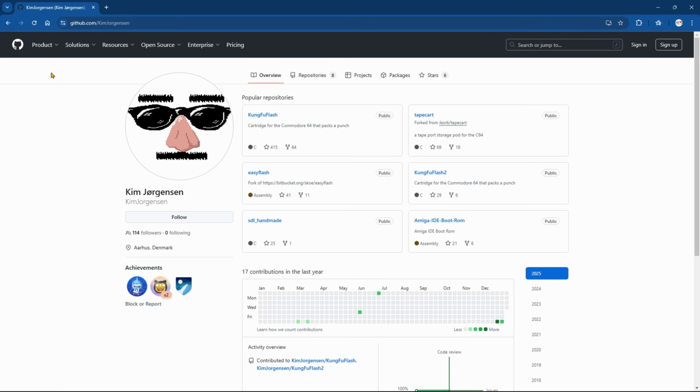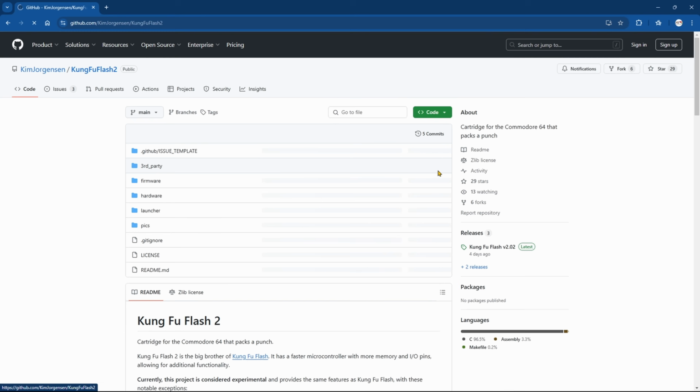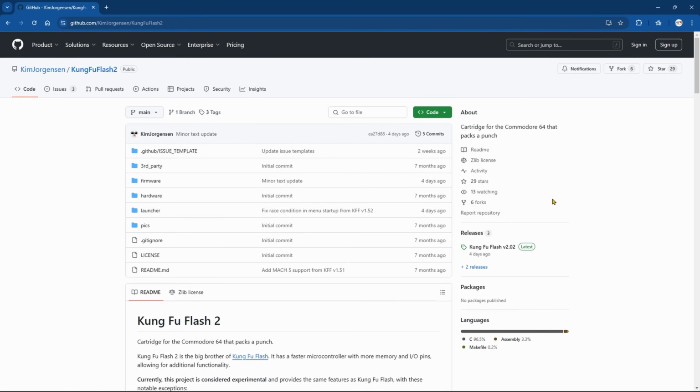All 10 of us saved a bundle and I had great fun building them. That was a while ago, and there's been an update from the Kung Fu master Kim Jørgensen. The Kung Fu Flash 2 works in pretty much the same way as the original, but with a few extra bells, or one big bell and a couple of whistles.